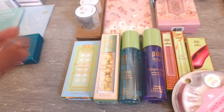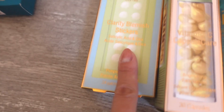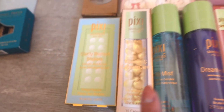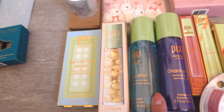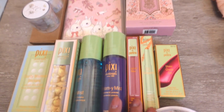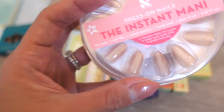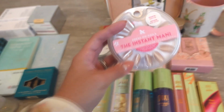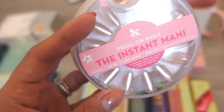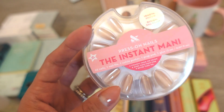Okay, and here's a closer look of the skincare products. Again, a lot of it's from Pixi. So we have some skincare and then mist and also, of course, makeup products. They have really good makeup too. And then this is an Olive and June press-on nail. Look at that. It goes with the theme, right? So this is bundle number two. I think it's just so good. I love it.